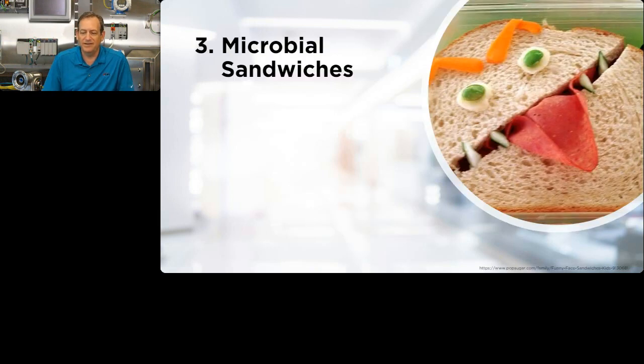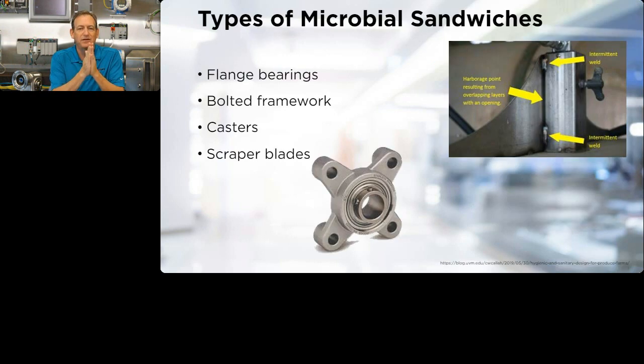So the other thing I see all the time, microbial sandwiches. Not the sandwiches you eat, but sandwiches that harbor microbes and other things you don't want it to harbor. What do I mean by sandwiches? Where you have two flats that are put together but not hermetically sealed. In this picture, you can see this is probably a leg for a conveyor where it's just tack welded at the top and bottom. Again, behind that is a harborage point. Sanitation can spray, spray, and spray, but that will never get totally clean.